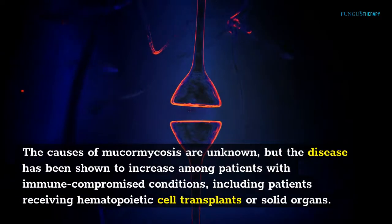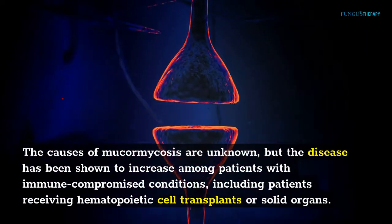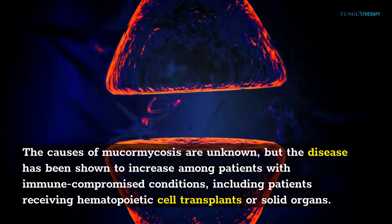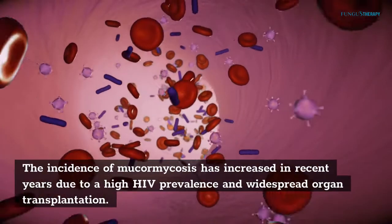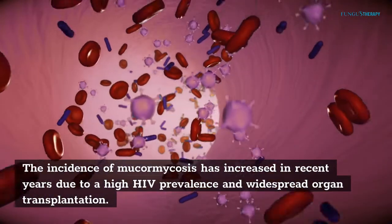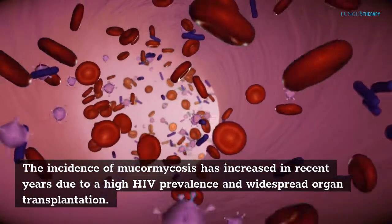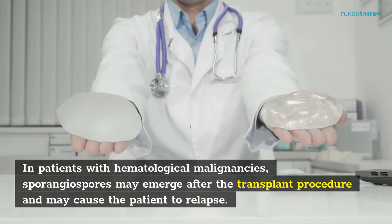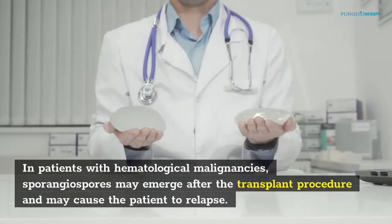The causes of mucormycosis are unknown, but the disease has been shown to increase among patients with immune-compromised conditions, including patients receiving hematopoietic cell transplants or solid organs. The incidence of mucormycosis has increased in recent years due to a high HIV prevalence and widespread organ transplantation. In patients with hematological malignancies, sporangiospores may emerge after the transplant procedure and may cause the patient to relapse.